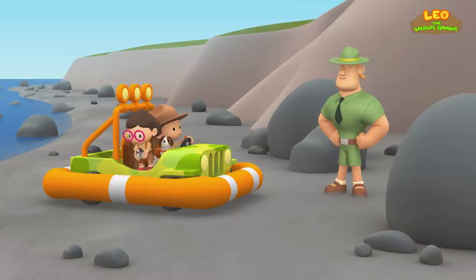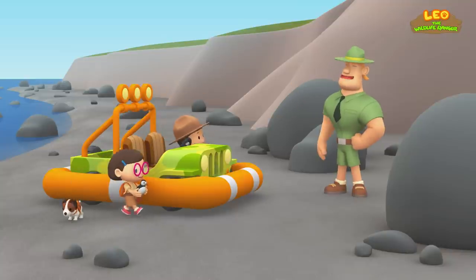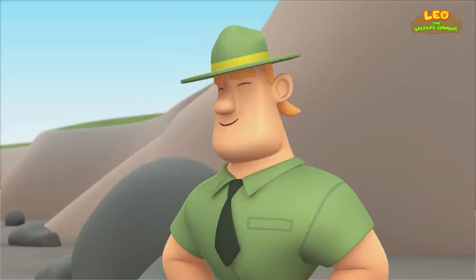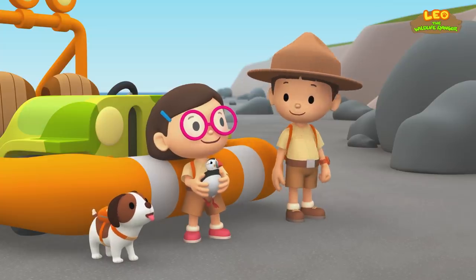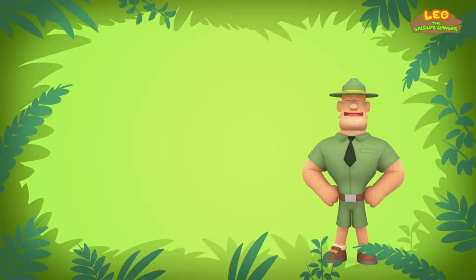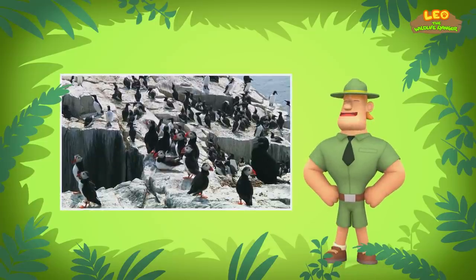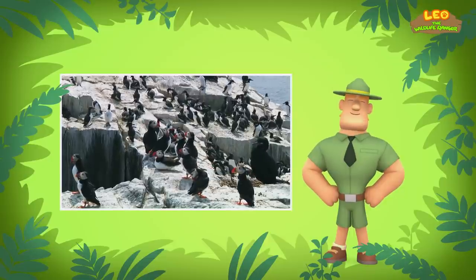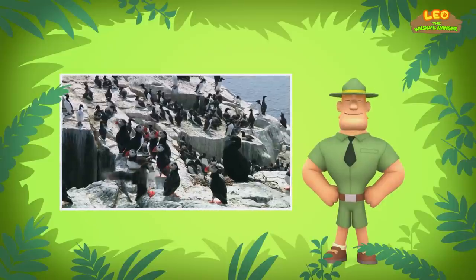Ranger Rocky! Welcome to Iceland, Junior Rangers. Ah, I see you brought an Atlantic puffin. Yes, Ranger Rocky. We want to take it back to its home. That's great, Katie. Atlantic puffins spend most of their lives out at sea. But during spring and summer, the puffins return to land to breed.